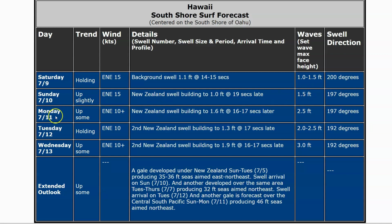But as we get into Monday, the 11th, the first New Zealand swell builds to 1.6 feet at 16 to 17 seconds later in the day. 2.5 foot Hawaiian, that would be head high, maybe a little bit overhead at top spots later in the day. Tuesday, July 12th, the second swell from that second gale that pushed under New Zealand builds to 1.3 feet at 17 seconds later. That's 2 to 2.5 foot Hawaiian. So again, in the head high range. And then on Wednesday, that swell builds more to 1.9 feet at 16 to 17 seconds later. That'd be 3 foot, a foot overhead, and maybe even more at top spots.